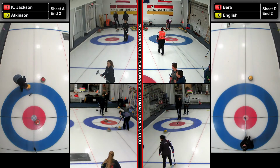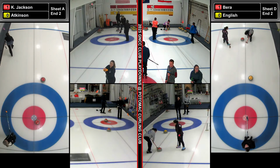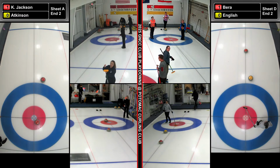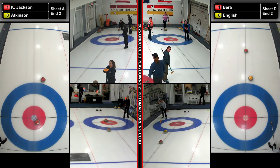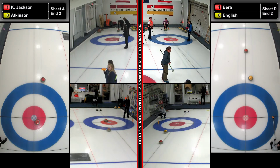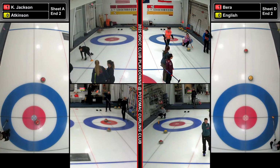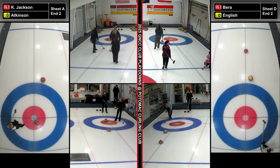There's also a rule called the no-tick rule, if you are not familiar with it. If you have a guard that is sitting on that center line that runs right through the middle of the sheet, it cannot be moved off of that center line or bumped into the house for the same number of rocks. These are rules put in place to try to keep the game offensive, so that people have to get rocks in play.